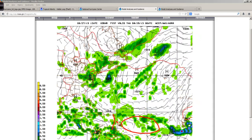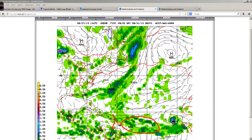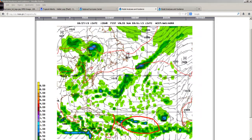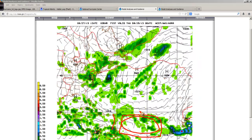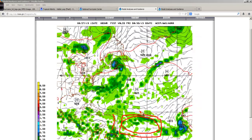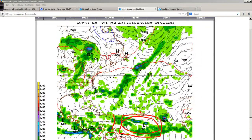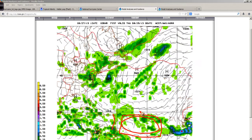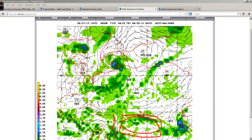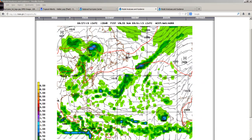Hard to tell how strong it would be. The models are off and on with their intensity. I'm not sure if they're having issues, because this is a data void area out here. There are no weather balloons being launched, very little upper air data. A lot of what's gathered is gathered by satellites, which do a good job, but there are no surface stations out there sending up weather balloons, so that's something to keep in mind. So we'll see how that goes over the next few days.